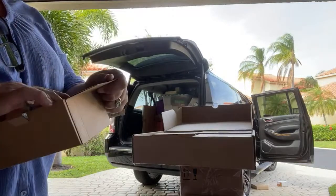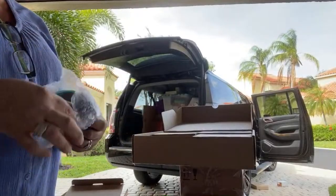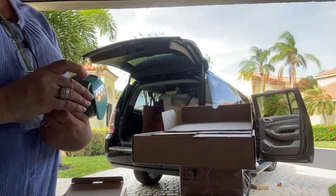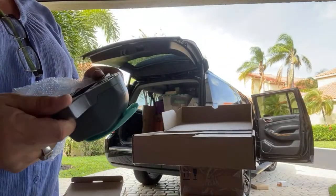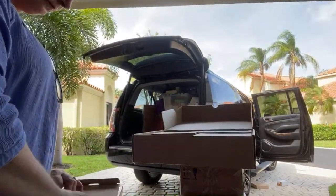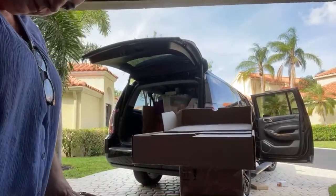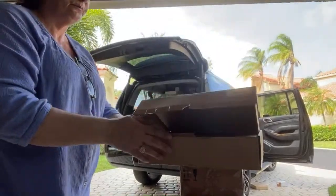Must be another Martha Stewart. I don't know, does it say Martha Stewart? It says trellis on it. No idea. Okay, let's put that away.